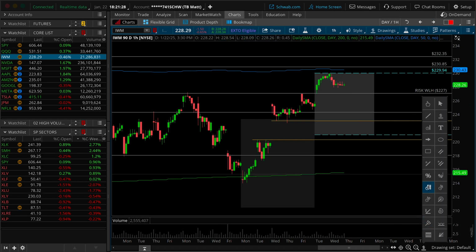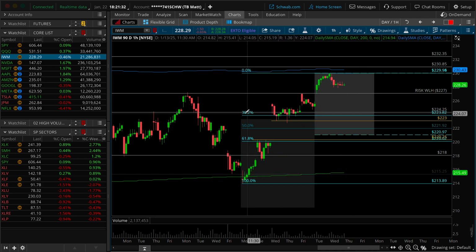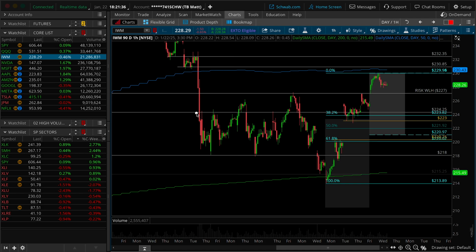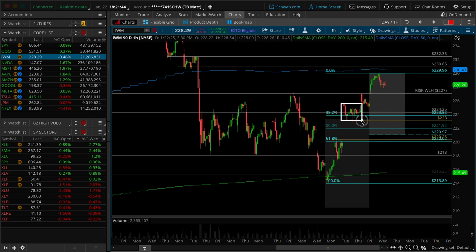Let's come in here with the Fibonacci's from the low up to the high. And our 38.2 is confluence with the top end of the micro range, right? This being the micro range from in here. The way that this disrespected that level through here and just sort of chopped around means I'm not as interested in it per se, precisely at 224.25.